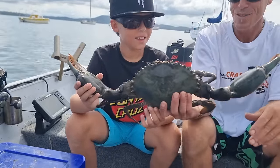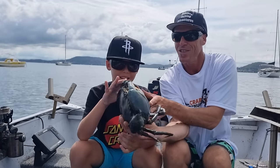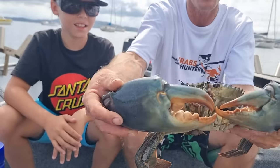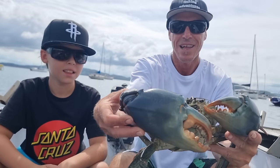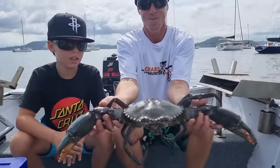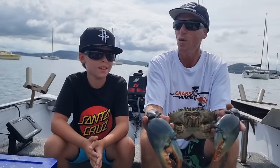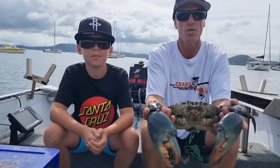Yeah. It's definitely a PB for him. And that claw, mate. Check out those claws. So much meat. And this crab is so heavy. Good time of year. Really heavy crab. Absolutely monstrous crab. Look at that. Beautiful. Anyway, get out there. Get into it. Always something to do, so many different types of fishing. I'm still doing new stuff all the time.